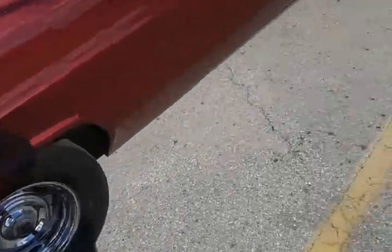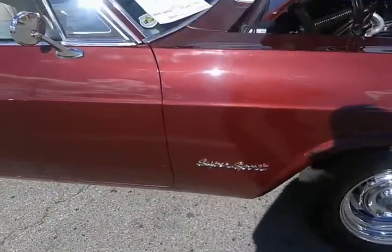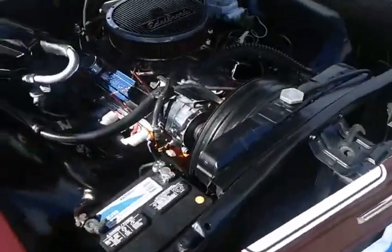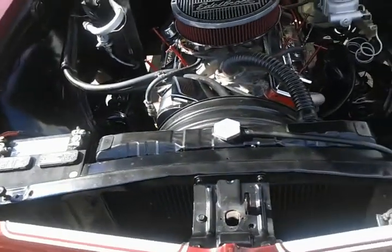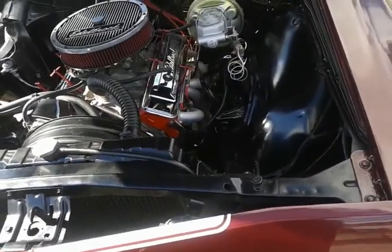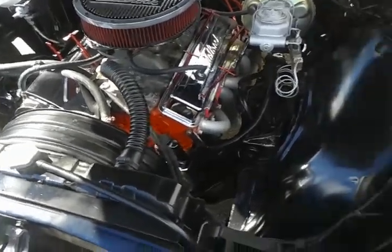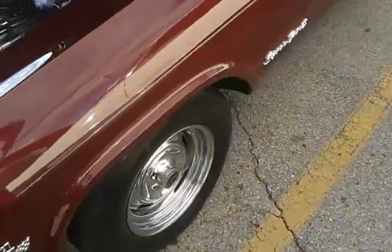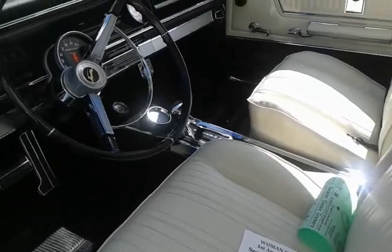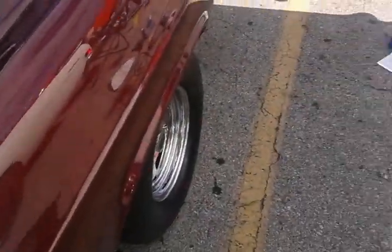Woo-wee. Woo! Look at this Super Sport. Chevy SS Impala. Yeah, right here, man. Wow. Beautiful.